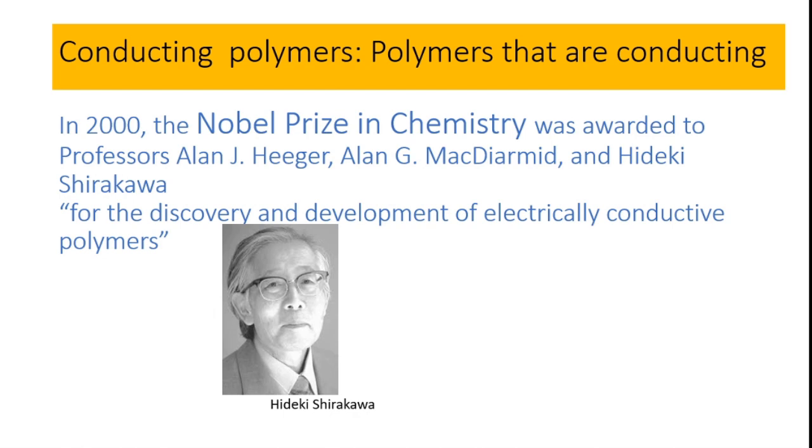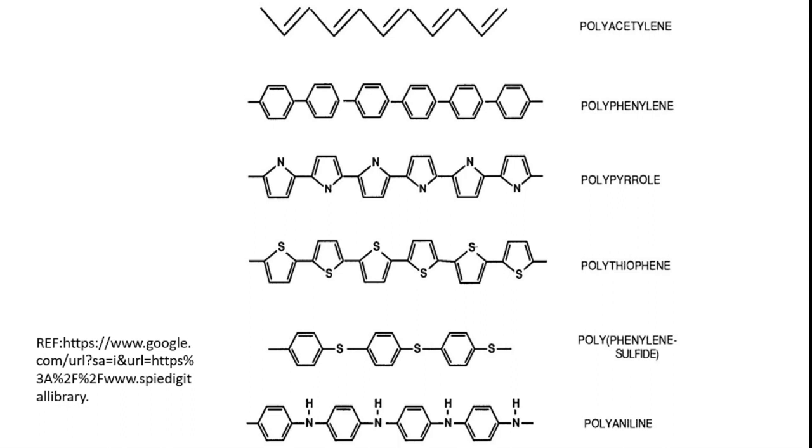conducting polymers. Here are some examples of conducting polymers: polyacetylene, polyphenylene, polypyrrole, polythiophene, polyphenylene sulfide, polyaniline. You have to study all the structures of these compounds. If we look carefully, we can see that all the conducting polymers have alternate single and double bonds. That is, they are forming a conjugated system of diene.